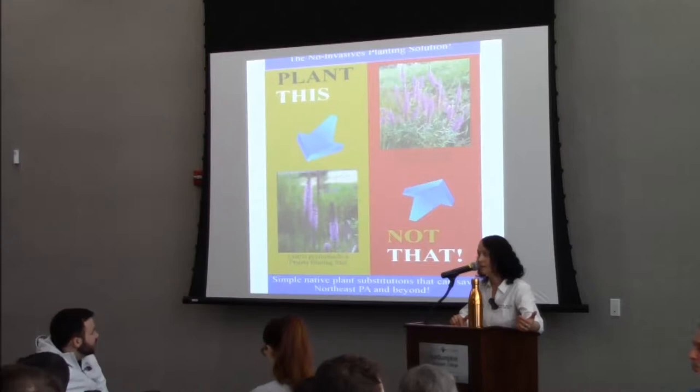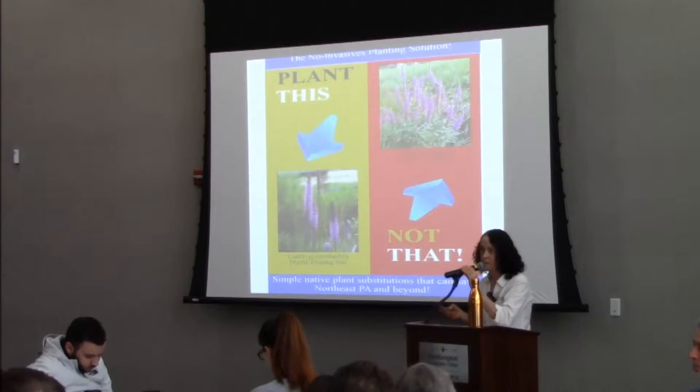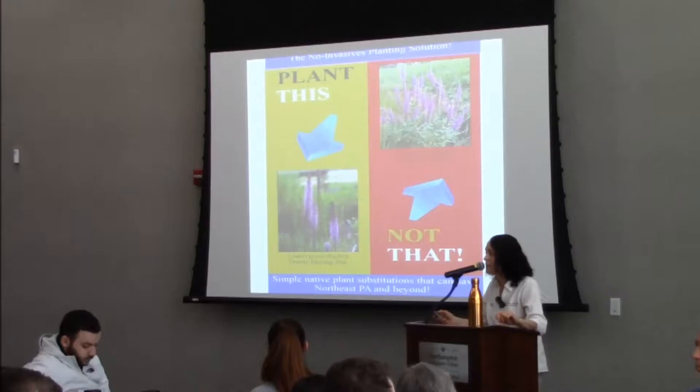So there are always environmental solutions, or more ecological solutions, for plant material that you may want to propose, and you'll see some of those coming up in the presentation. So, plant this, not that: the simple native plant substitutions that you can make for Northeast PA and beyond.